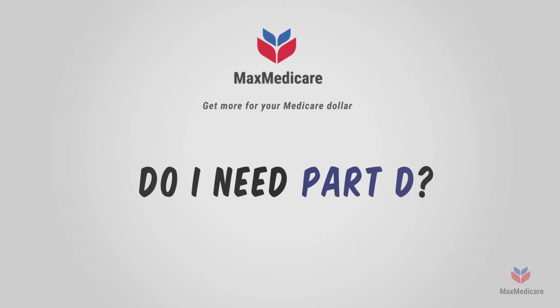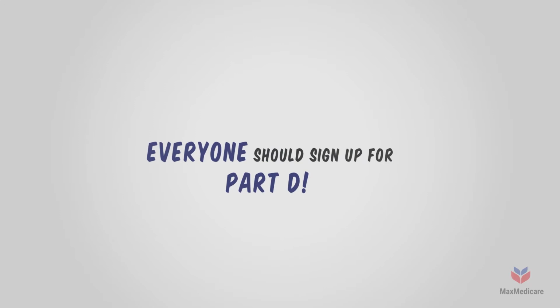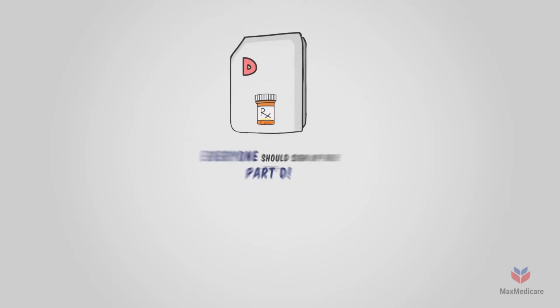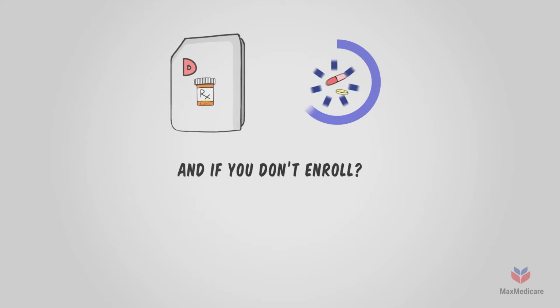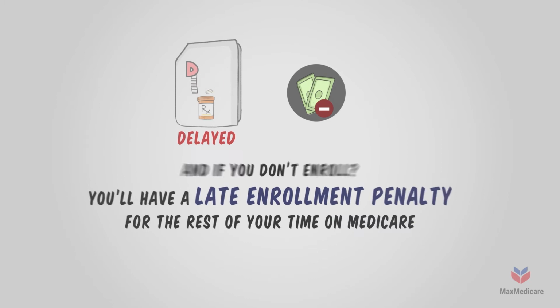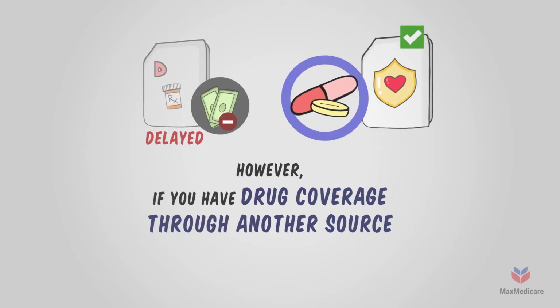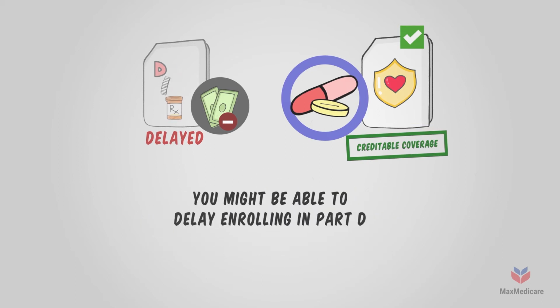Do I need Part D? Let's cut to the chase. Everyone should sign up for Part D. It's the only way you can get prescription drug coverage through Medicare. And if you don't enroll, you will have a late enrollment penalty for the rest of your time on Medicare. However, if you have drug coverage through another source that meets certain requirements, you might be able to delay enrolling in Part D.